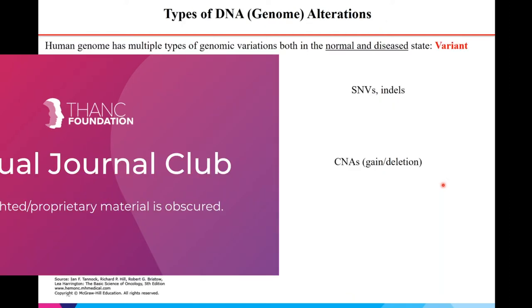Now, I said one of the considerations is the type of genomic alterations that we may be looking for. In this case, it's important to note that the human genome has alterations in it relative to the respected reference sequence that we use. These happen both in the normal as well as in the disease state. And if they are differences, we generally give them the name of a variant. And you will hear this word used a lot. These variants can be at the single nucleotide level, at which we call them single nucleotide variants. They can be small insertions or deletions. If they are small, we call them indels.